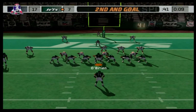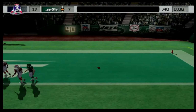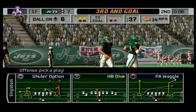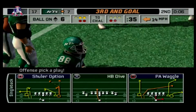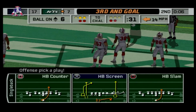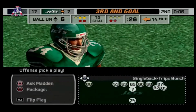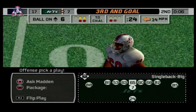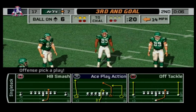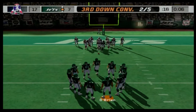Only one man in the backfield. Throwing. Incomplete as the defender knocks it away. He did a nice job of getting off the line and getting into his pass pattern, but he had the ball bounce right off his fingertips. It's 3rd and goal at the 6.